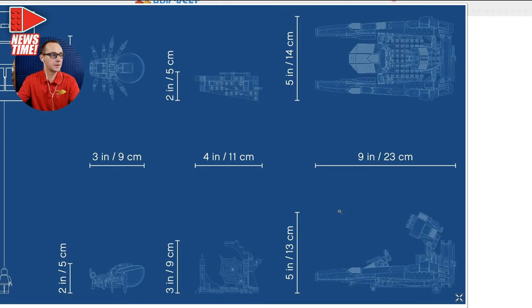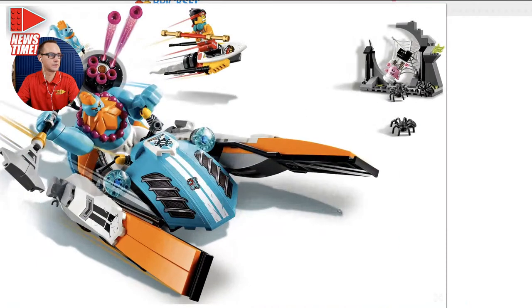And there's dimensions for everything, including the spider that's included with this set. Action shot, we got the big Sandy minifigure, which, I should have mentioned, is another great, I think at this point, the cheapest way to get him.